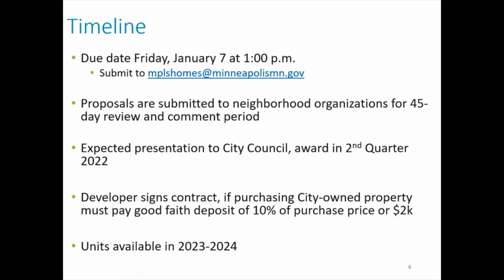Before covering the applications, we want to make sure that we're highlighting some key dates that you would want to be aware of if you're looking to apply. One of the most important dates, of course, is when the application is due. Our application, regardless of which application pathway you choose, is due Friday, January 7th by 1:00 p.m. You would submit your application documents to Minneapolis Homes at minneapolismn.gov. And please keep in mind that Minneapolis Homes is MPOS.